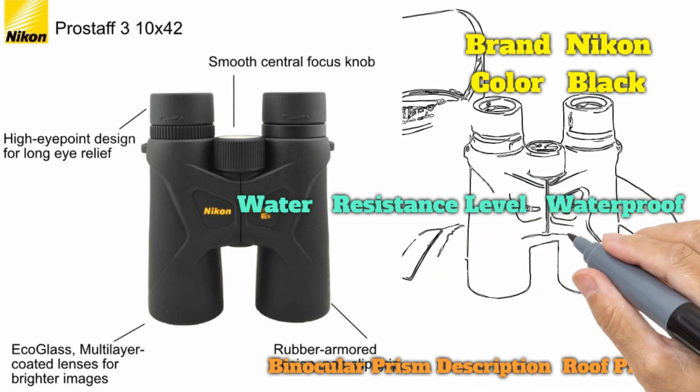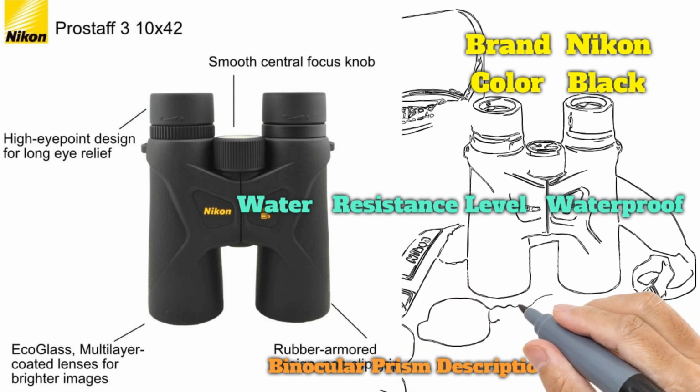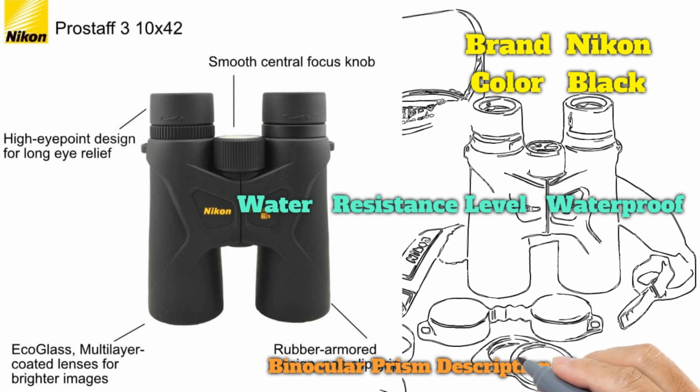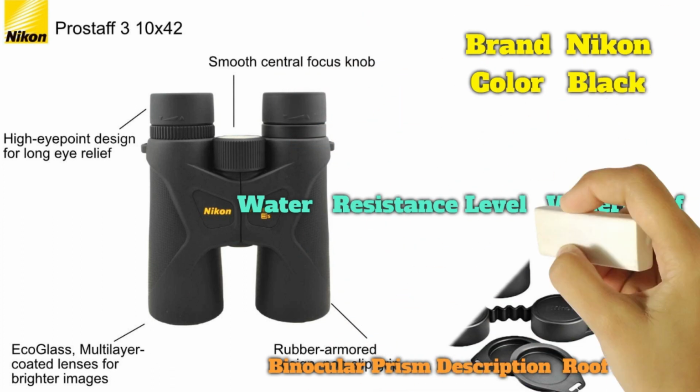And, while we'd have to say that overall clarity is not quite up there with Nikon's premium Monarch HG binocular lineup, you will pay more for those models for the privilege. For the price point, overall the performance is really pretty good.